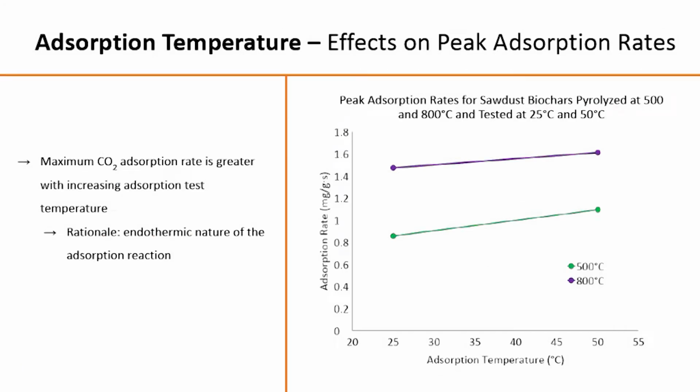So for the effects of adsorption temperature on the peak adsorption rates, for increasing adsorption temperature, we found an increase in rate, which is also expected due to the endothermic nature of the adsorption on the biochar, and so we just confirmed that that was happening on our samples, and we also found that for the feedstocks pyrolyzed at low and high temperature, this is true.